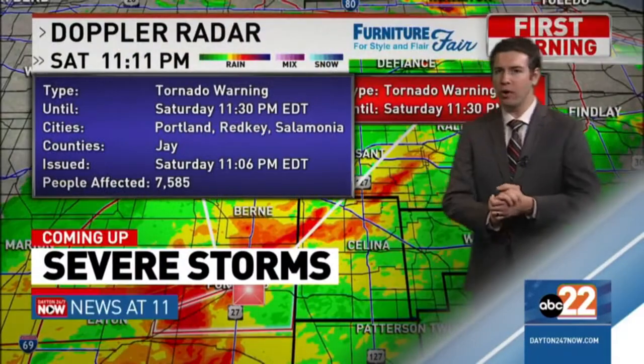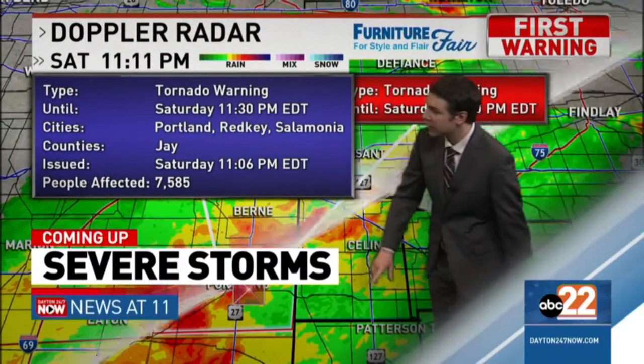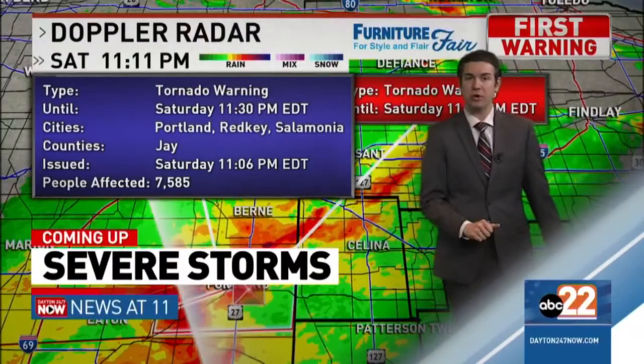Just issued a tornado warning for Jay County, Indiana. So if you're in Mercer County or Darke County, be prepared to go to your safe spot.